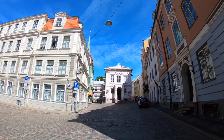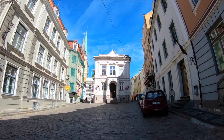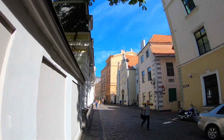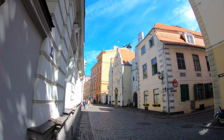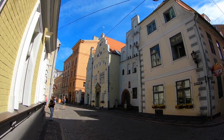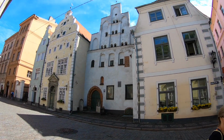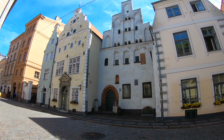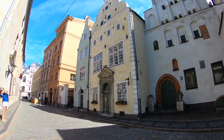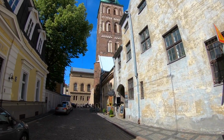So here we are back into the network of the narrow streets. And here you will see, just here on the right, the 3 houses. The white one, which is a little bit deeper from the main line, the oldest brother. The middle brother, the yellow one, built in 1646. And the youngest brother, the smallest, the green building, built in 1746.